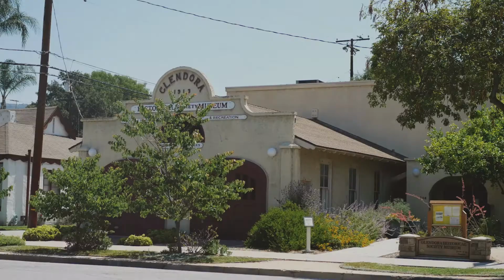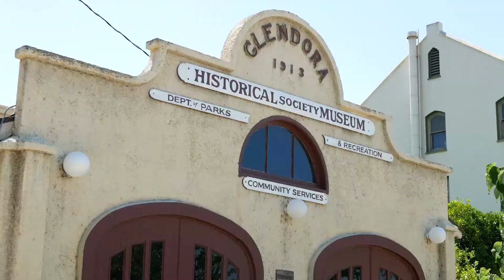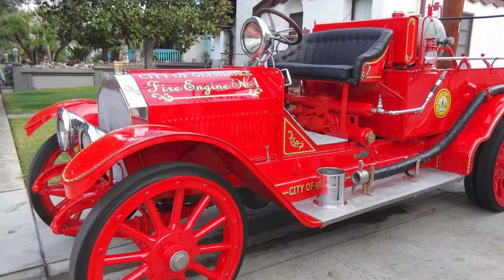Welcome to the Glendora Historical Society Museum. The museum at one time housed the City of Glendora's original 1913 firehouse, city hall, and jail. The city's first fire truck, a 1915 American LaFrance engine, is still in operation today. It has been beautifully restored and is used in parades and special events.